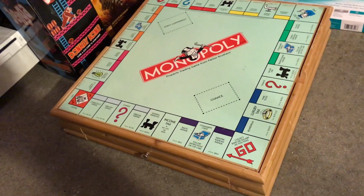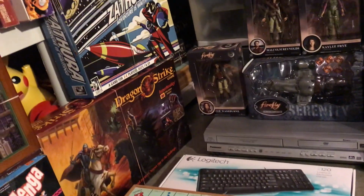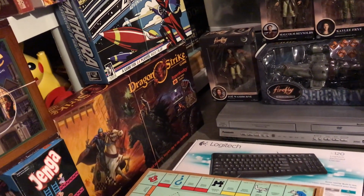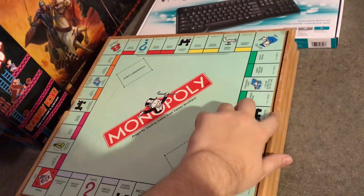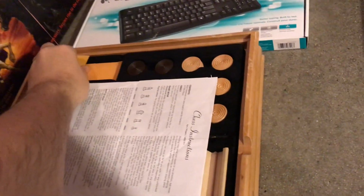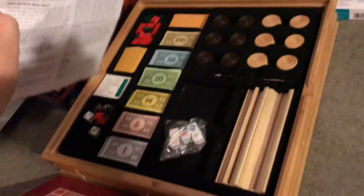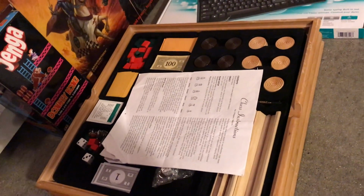I probably showed a similar thing in a very recent video. It's still back there. You can kind of see a peek in between Dragon Strike and that Firefly action figure. It's a Monopoly board, but last time it was Clue. This time it's Scrabble. So it still has a lot of the similar stuff. This one was actually missing, I think, the dominoes? Yeah. So the dominoes should be there, but they're not. But everything else is here.